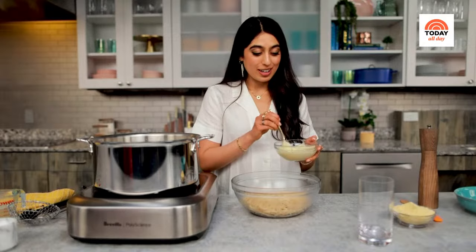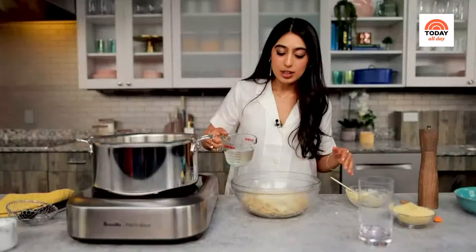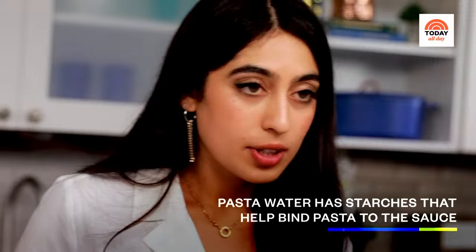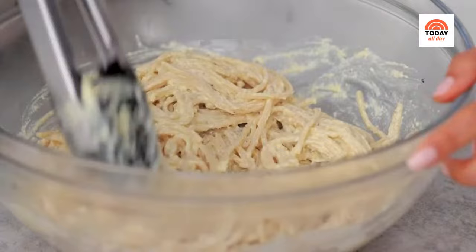You know what time it is. It's sauce time. Remember this? Remember our old friend, our cacio e pepe sauce from earlier? It's about to meet the pasta of its dreams. And now I'm just gonna add a touch of that pasta water just to help everything mix and combine, get really nice and creamy. Helps the sauce adhere to the pasta. Toss it together. Get the sauce around every single little bit of that spaghetti. It'd be sad if we didn't.